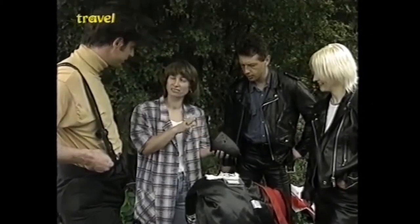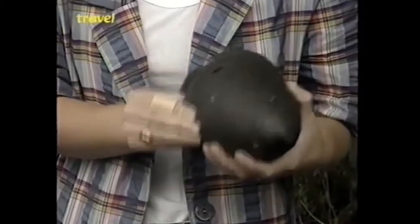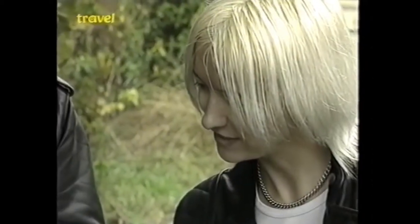That's the centre of a shield. So it's a shield boss. And it rather implies that there were some soldiers up there.